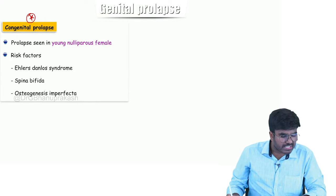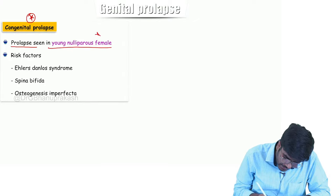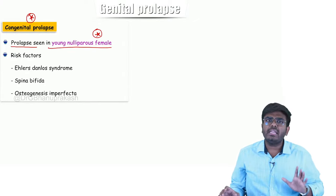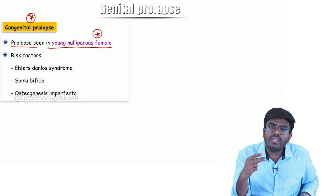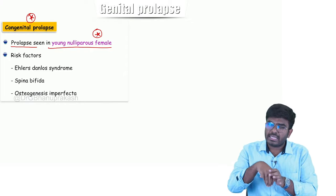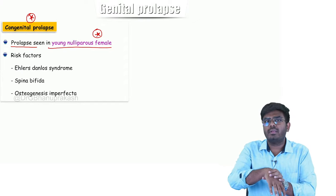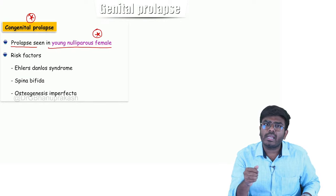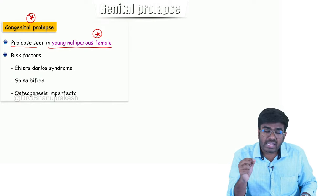Okay. What is congenital prolapse? Prolapse seen in a young nulliparous female. Now, prolapse is happening in a 10-year-old or 12-year-old female. Normally, menopause is the risk factor for prolapse. In menopause, all the pelvic diaphragm is weakened, so prolapse can happen. But now prolapse is happening in a very young female. This type of prolapse is called congenital prolapse.